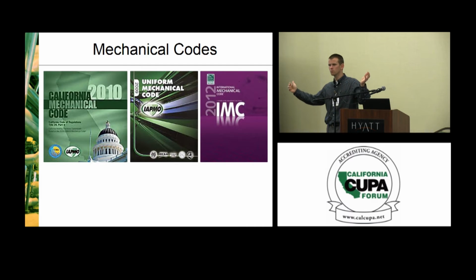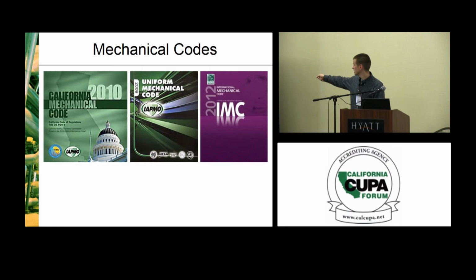But there's two main groups, which is the uniform codes and then the international codes. Most of the country uses international codes, but California is in the uniform code. So California is actually in the minority, and some other western states are still working off the uniform code, and California kind of even takes that and tinkers a little bit with their own model code called the California Mechanical Code.